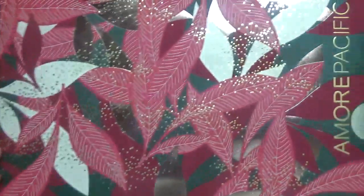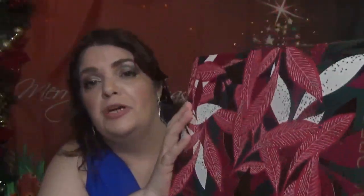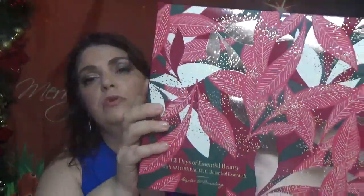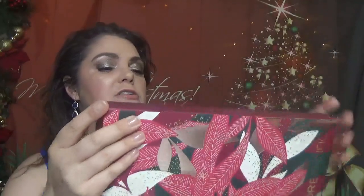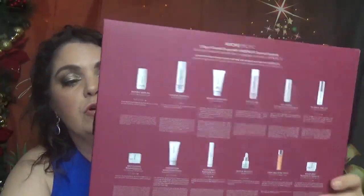Here is the print for the 2018 one. A beautiful packaging with green, red, white, and of course gold. So here is the packaging for this one. We have 12 days in this calendar. On the back we have ingredients for each product, and let's go ahead and see what we have actually in this one.